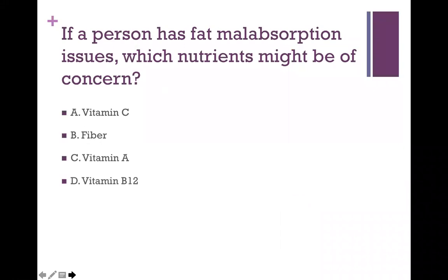If a person has fat malabsorption issues, which nutrients might be of concern? Vitamin C, fiber, vitamin A, or vitamin B12? Hopefully you selected vitamin A because vitamin C and B12 are water soluble and fiber is not digested by us.